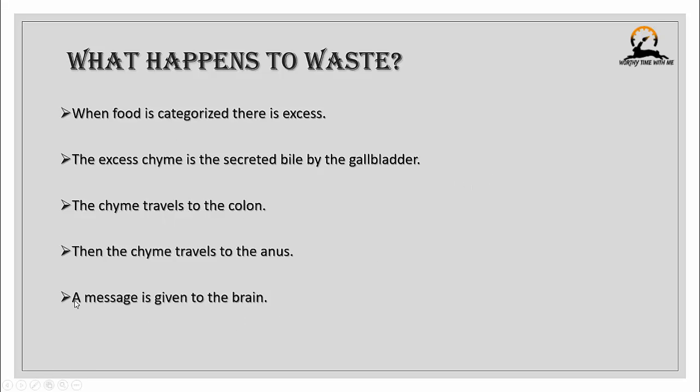From there, a message is given to the brain. Well, what is that message? Well, think about it. When you think about waste, you mean getting it out of the body, right? The message to the brain is basically that it's either a bathroom break or a bowel movement.